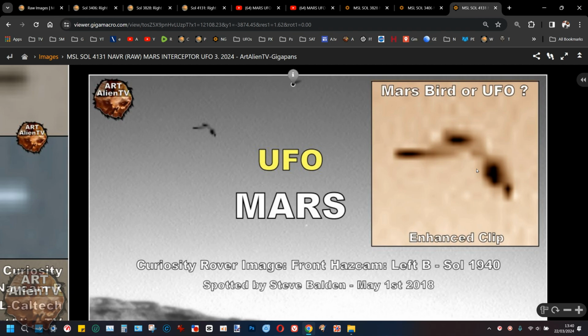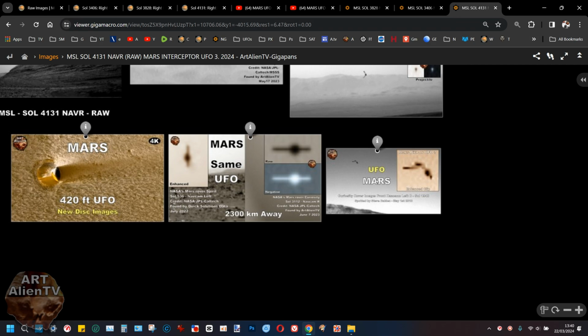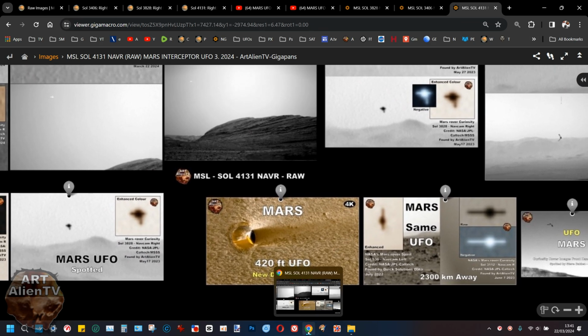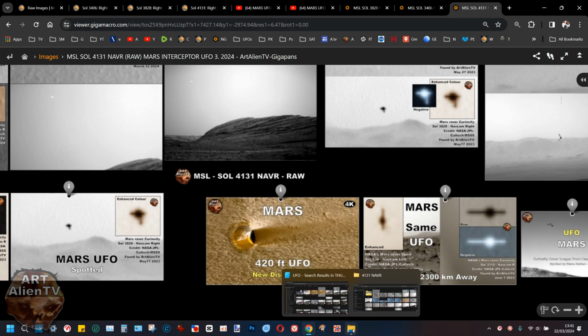This thing came in really close to the rover, just for a few seconds, right up close, and then went off camera, right? I think it does show in another image as well, but it's tiny. And I think it's an insect. And there are some I've shown that look like birds as well. I've got a whole bunch of them up here, actually. I'll flick through a couple of these now.